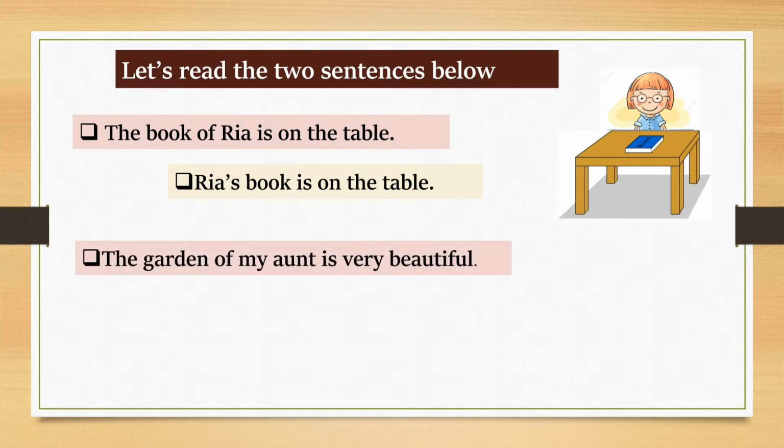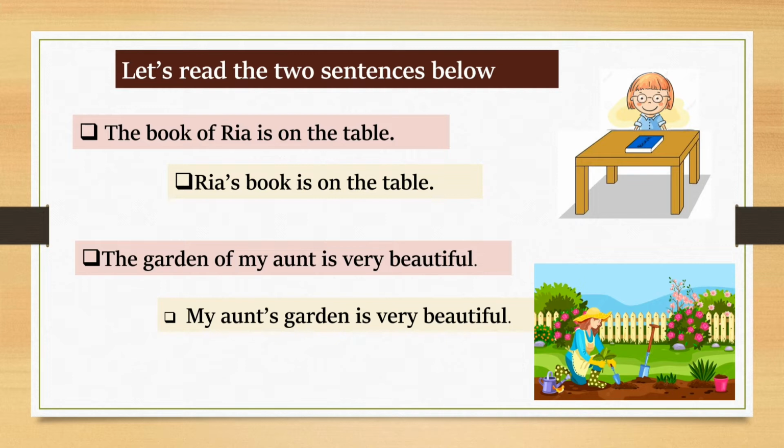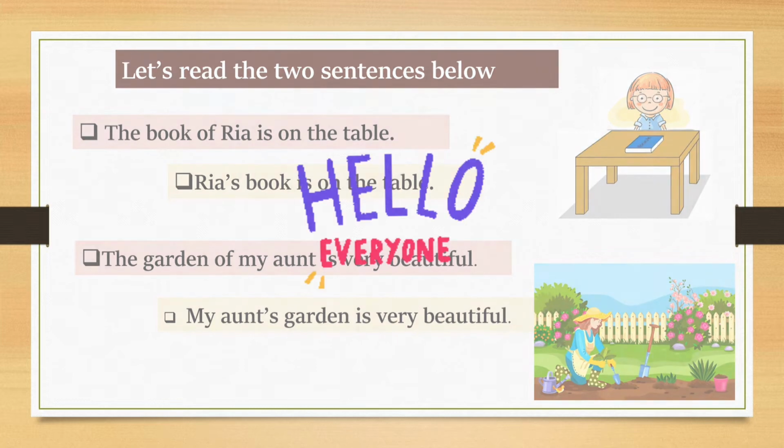Let's take a look at one more example. The garden of my aunt is very beautiful. Second is, my aunt's garden is very beautiful. Here again, the second sentence sounds better than the first one. Let's see how these second sentences are formed.